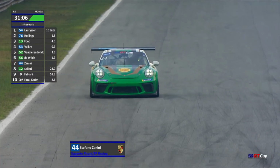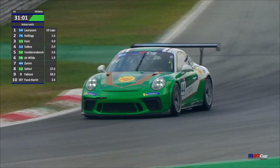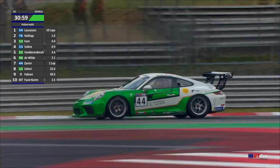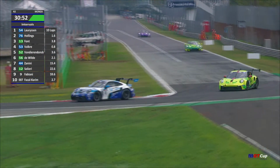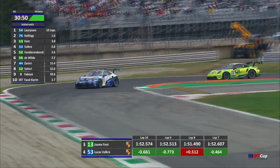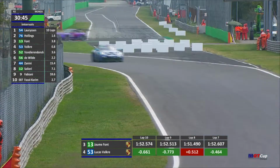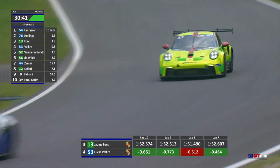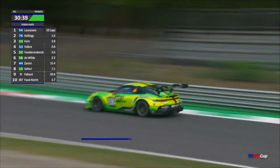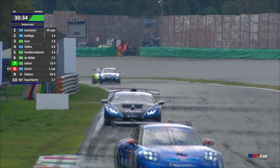Stefano Zanini has got a problem. The Eugenio Pisani car, SP Racing, is slowing down, and that doesn't look like a positive sight to me, Ian. Certainly not. Was running quite well, in fact, going ahead of Solieri. Fabiani fighting there with John de Wilde, who was second in the race. And the 44 Porsche is about to pull down into pit lane with a serious problem, running slowly on the back straight. And crucially, we're still less than 2 minutes from the pit stop window, although you do suspect that Zanini's problems were greater than that.